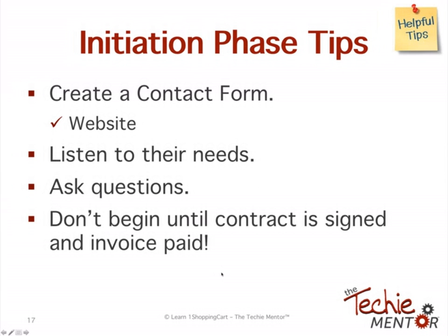Okay. So initiation phase, you want to create a contact form. And I call it a contact form, but it could be just a questionnaire, right? I say contact form because I use Contact Form 7 for mine. Put it on your website, and that's going to make it so much more efficient.